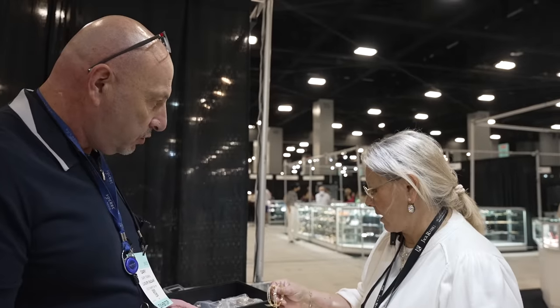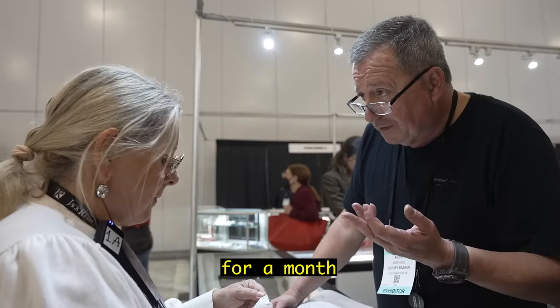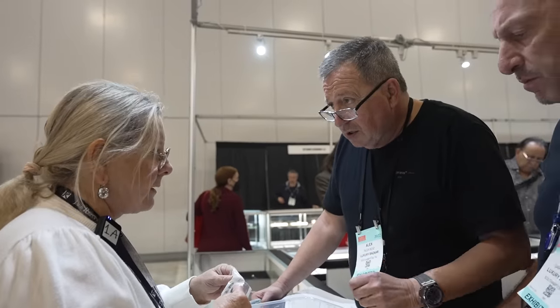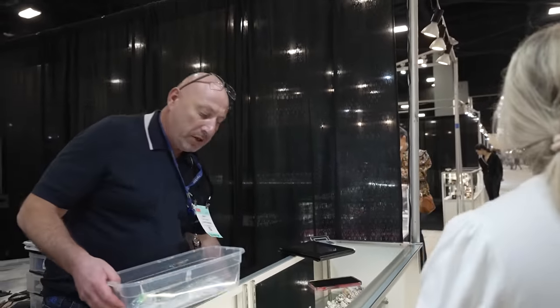It's cute. It's pretty. If you're gonna let me wear the studs for a month, I'm gonna pierce my ears. Okay, you can have them for longer if you want. Come, I'll show you some nice pieces.